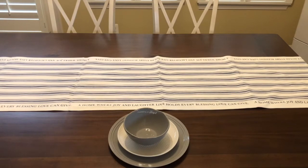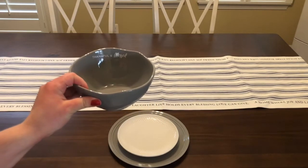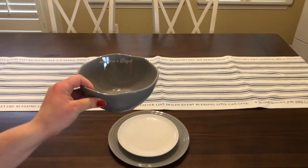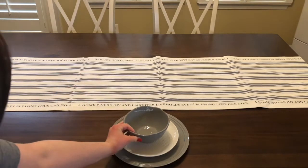So whether you want to do just all the Fresh Joy, the plain white, or if you want to intermix them together. But I just think this is a really pretty message. Just having that "Thankful and blessed" so that they can read it as they're eating their soup or having their salad in their bowl. I just love the look of that.